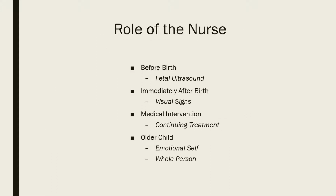The role of the nurse in identifying Turner syndrome can start even before birth. Fetal ultrasounds can identify abnormal kidneys and heart abnormalities, just as an example. Nurses can visually identify some signs and symptoms of Turner syndrome with the first assessment right after birth. Some of the signs visually present at birth include, but are not limited to, webbed neck, low ears, a broad chest, arms that turn out at the elbow, and short fingers and/or toes.